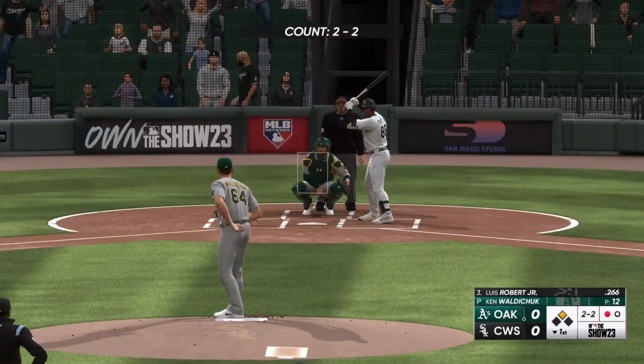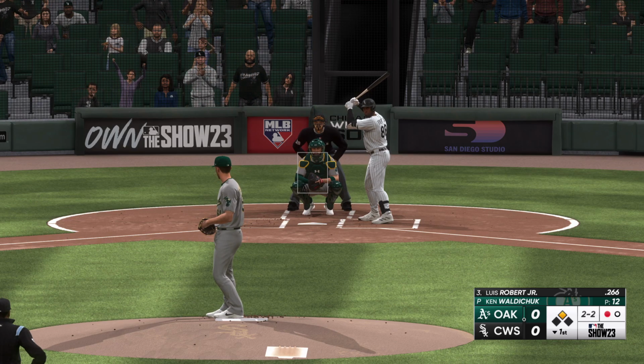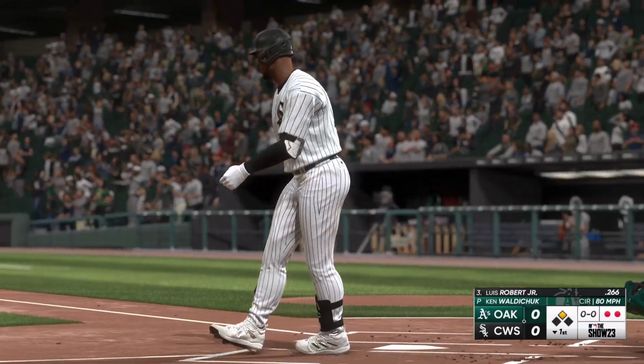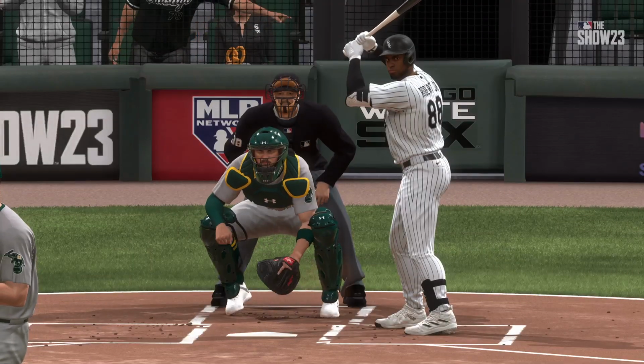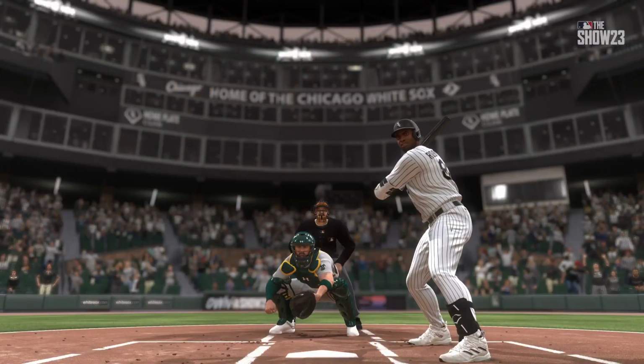And it's second with one away. Luis Robert now. Good power. Not great in the OBP department. Swing and a miss, and he's down on strikes. That's the second out. He came out of his mechanics there. Typically he likes to shoot the ball the other way, but that time a little anxious.